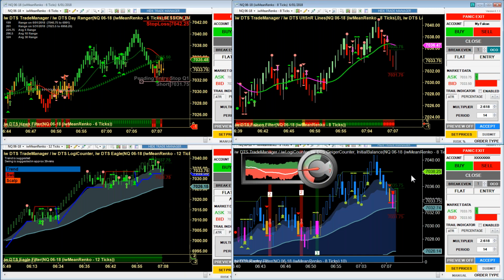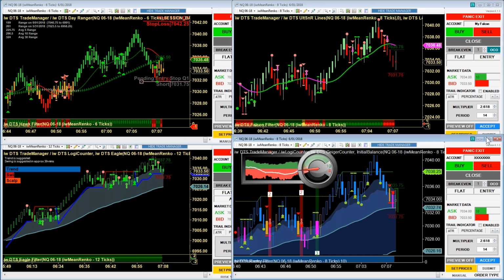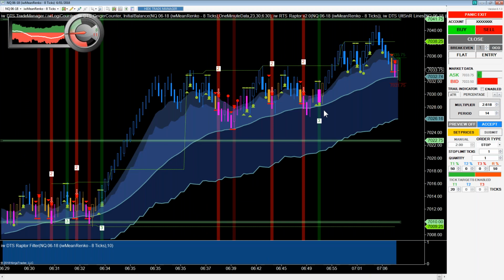And here on the Raptor, you Raptor traders, there was that hard edge bounce, which trickled up and hit the high probability target. And now we've come back down to the hard edge again. If there's going to be another little hiccup here, that might produce a number 2 signal.